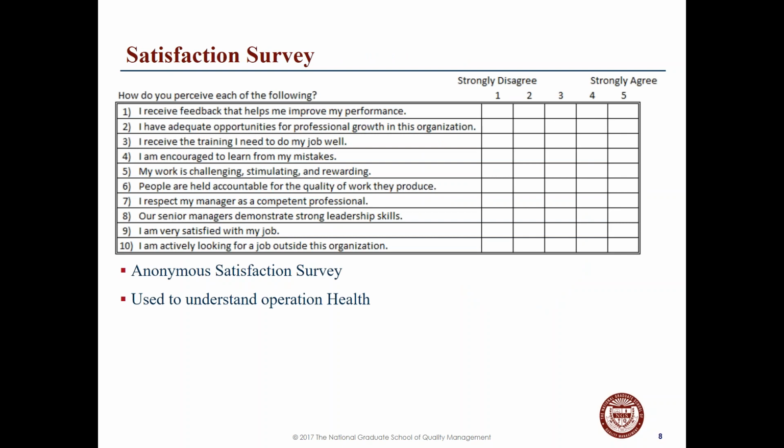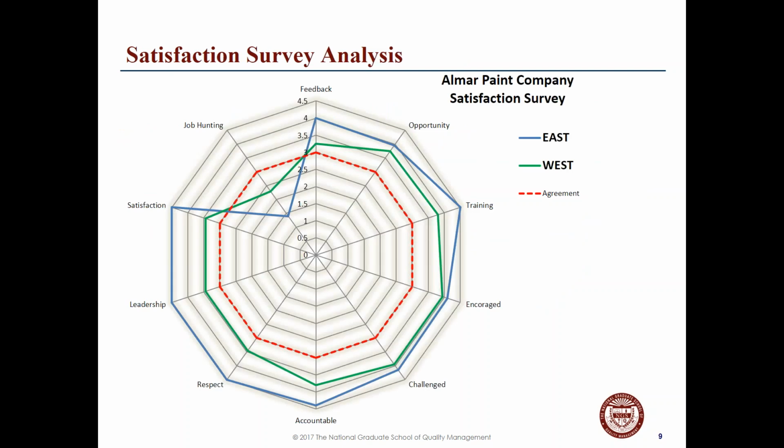I also appreciate that you took some time and stopped and talked about the survey, because this is really what makes up your data. And we'll see this in other presentations coming up. A good use of the radar chart.